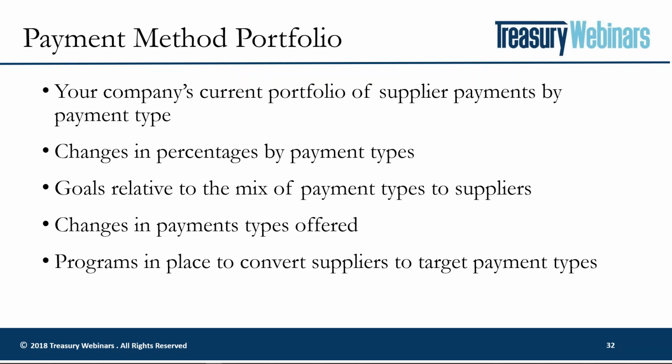And besides the content I'm offering you today, there are a lot of sessions out there in accounts payable conferences, in treasury conferences, a lot on converting suppliers. So there's not as much friction as you would think.